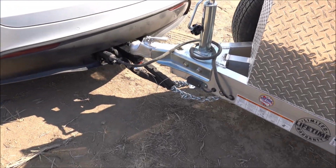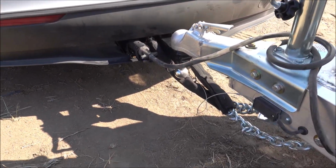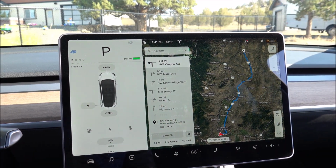I have a Kurt brake controller. It's a Bluetooth brake controller. When I'm inside, I'll show you that. But it just works through your phone. Okay, we're inside the vehicle.